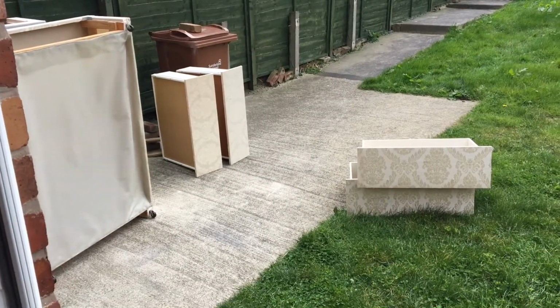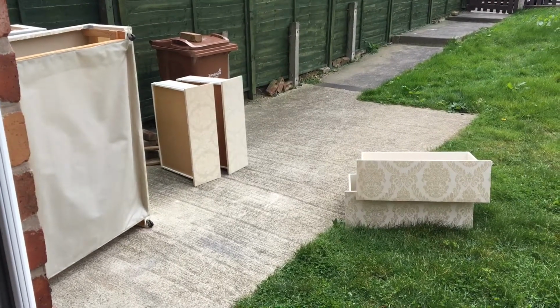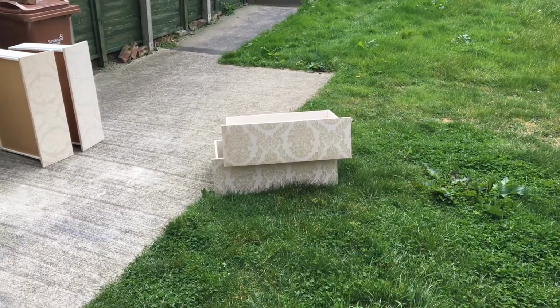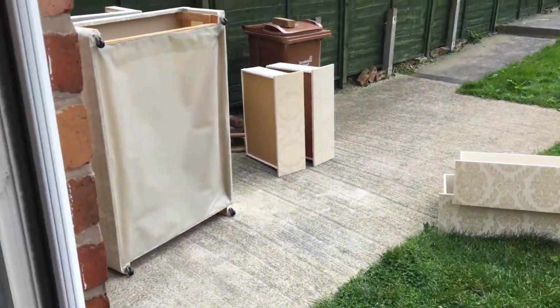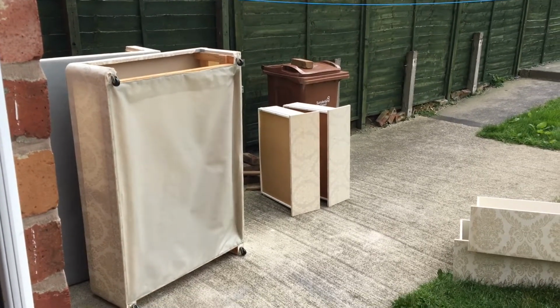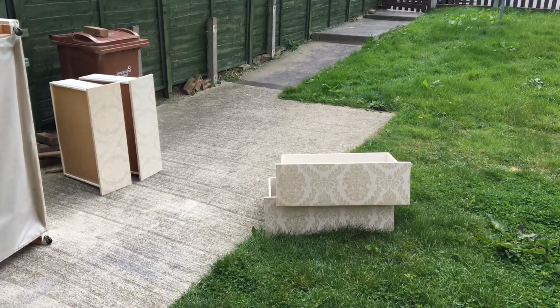So the intention is to use some of the components of this old bed that I'm going to throw out. What I intend to use is the front of those drawers to make the top of the box, and take apart the base and use some of the slats and whatever in there to construct the frame and then build it around that.